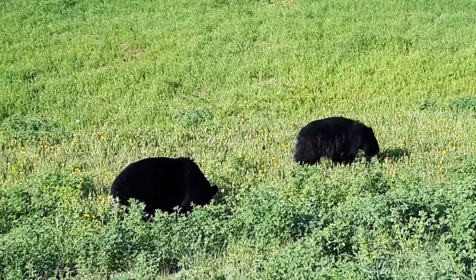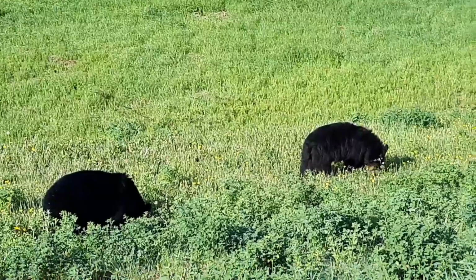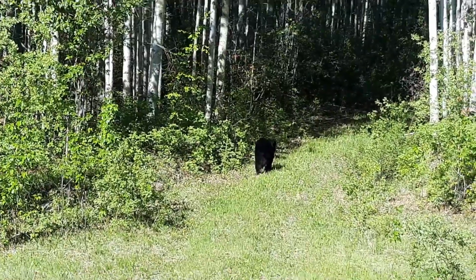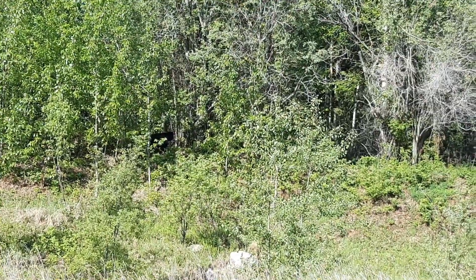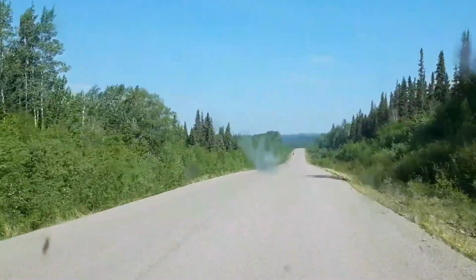Here's two little black bears along the side of the road. I don't see their mom, so we probably won't be getting out regardless. See, here's a bear walking away. That's our fifth bear today. This is our sixth black bear. We're coming up on our seventh black bear.